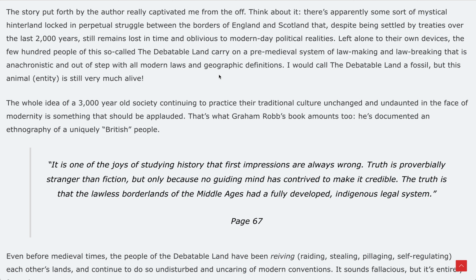I'm trying to describe it in my own words, but the story that he puts forth is this. There remains, lost in time and oblivious today, some 2,000-year-old system left over, like pre-Norman invasion Anglo-Saxon traditions that got lost in what he calls the Debatable Land, which is the borderline between England and Scotland. And the whole idea of a 3,000-year-old society continuing to practice their traditional culture unchanged and undaunted in the face of modernity is something that should be applauded.